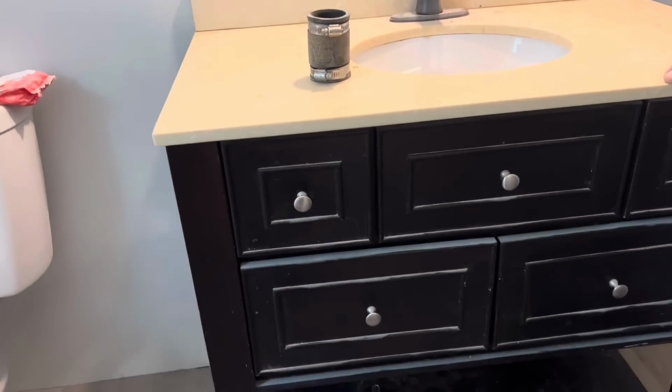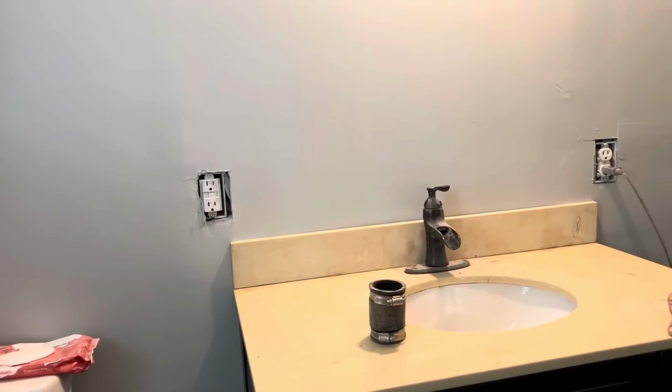I'm probably going to change this paint color eventually, but we've got to get the covers on those and get our mirror up and get the vanity light, but all of that is cosmetic. We've got to get our fart fan put in, but that's not a have-to right now. Right now we're just trying to get in.